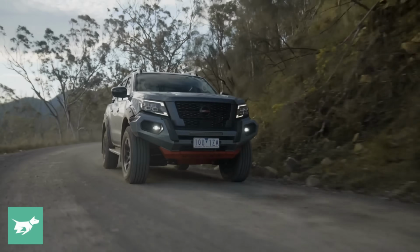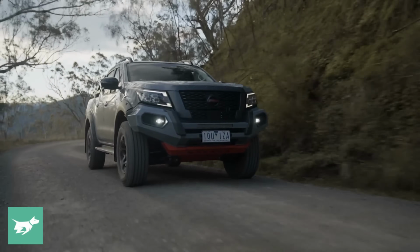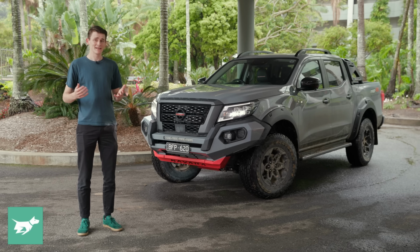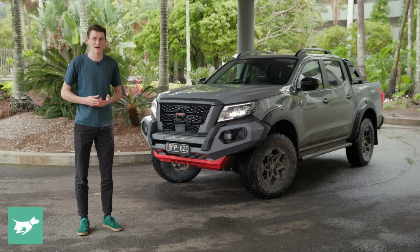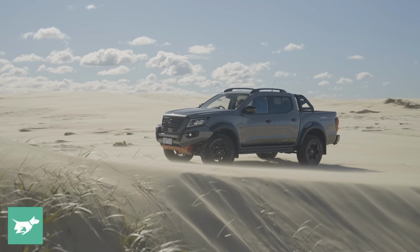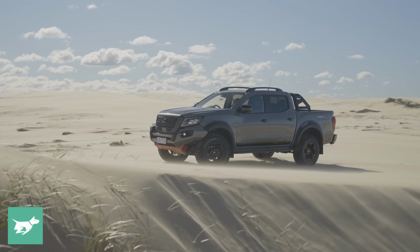To give it its full name, the car behind me is the 2022 Nissan Navara PRO-4X Warrior by Premcar. So what does that mean? It means it's effectively the toughest Navara you can get, and it's Australian developed, just like the original NTREC Warrior you came along with me to test a couple of years ago.